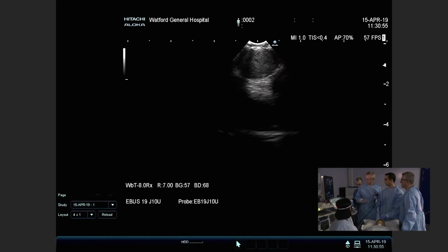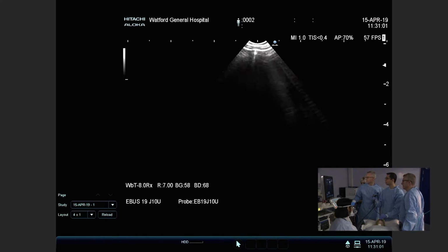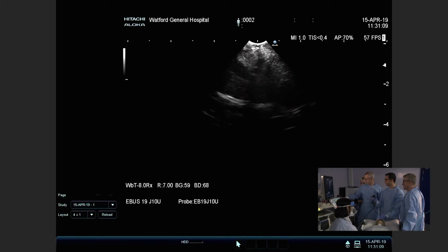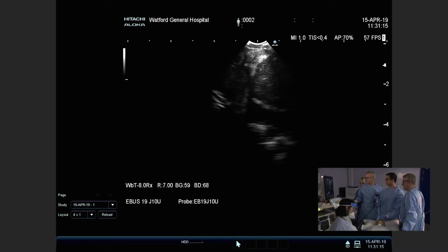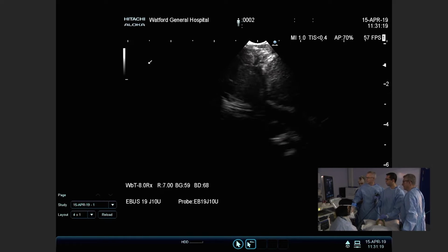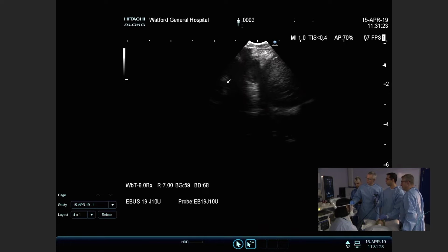Ray, can you just turn the gain up a little bit? Yes, perfect. So that's, I think, the azygous vein there. Do you agree, Andy? It's obviously squashed between 2 huge nodes, but as I move my hand, if you can just follow with the arrow, Ray.